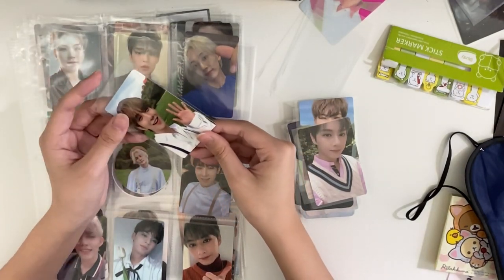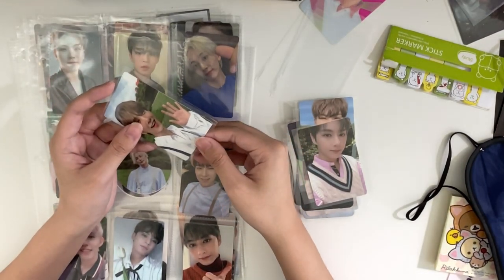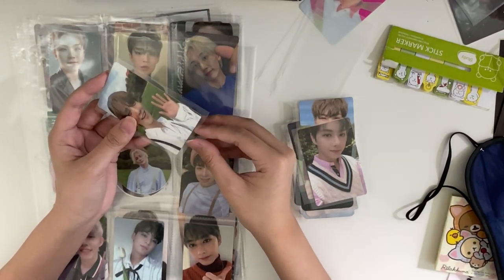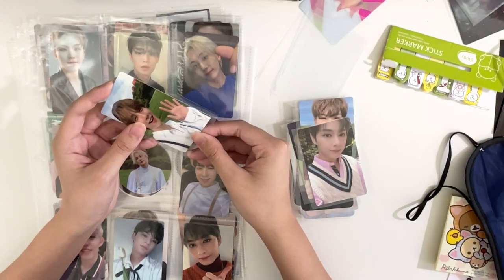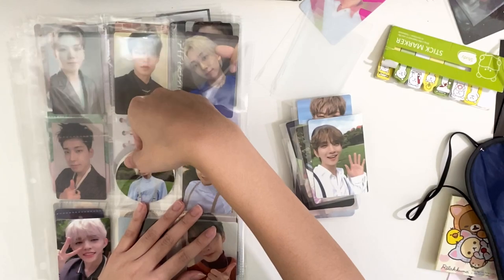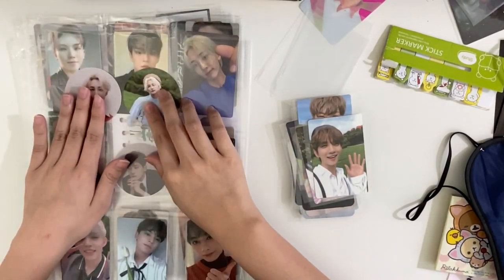But the amount of Joshua I pulled from this album was kind of insane. Like including the little mini photo books and the little fold-out posters. I pulled so much Joshua. It's kind of crazy. Oh, and then I pulled two Jungkook stickers.